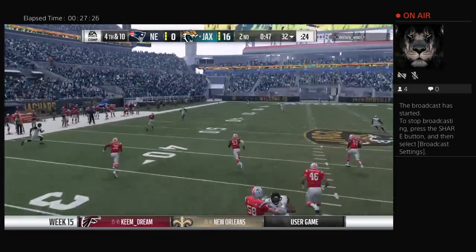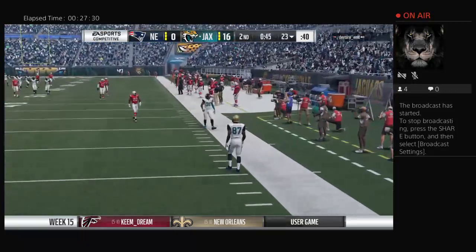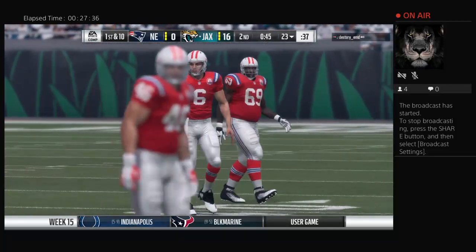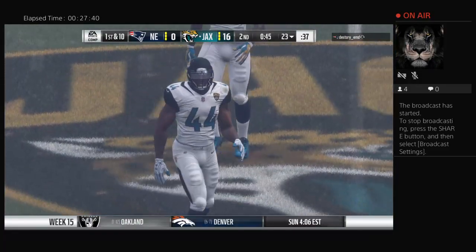This is away and a very good kick angled for the sidelines. And no return here. Where will they spot it? They say just outside the 20-yard line. Here comes the Jaguars offense as they get set to go again. And we'll see how this is played.